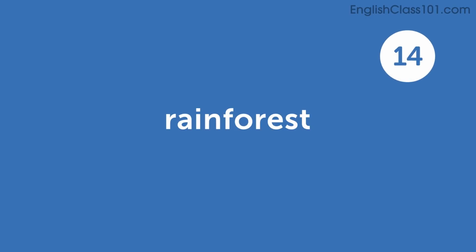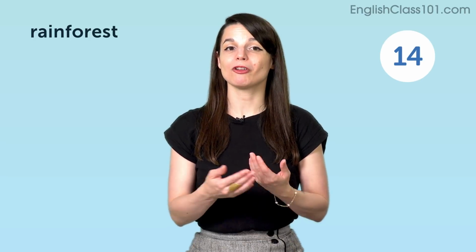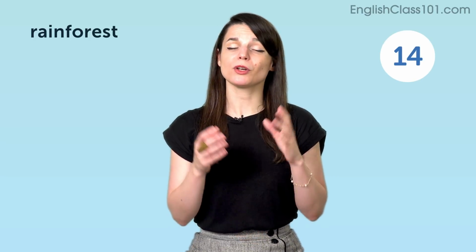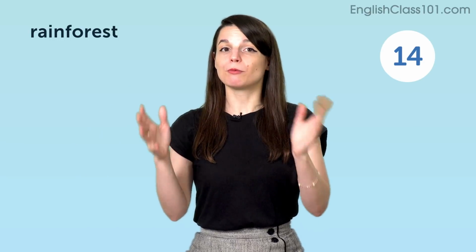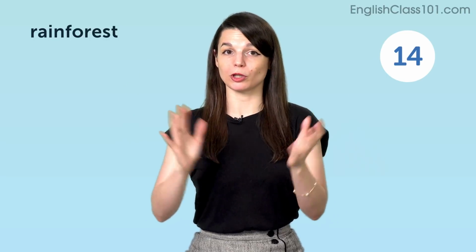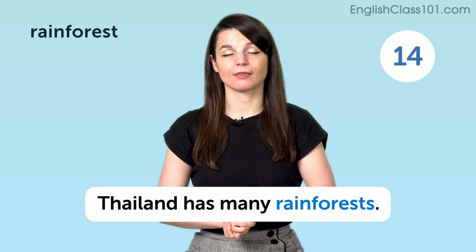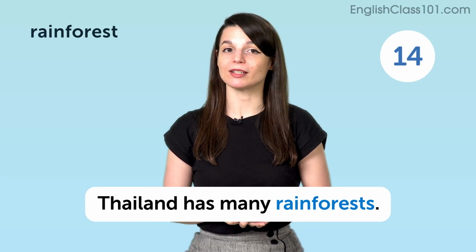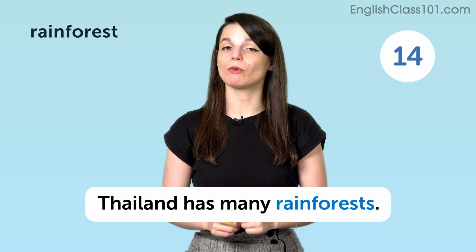Rainforest. So a rainforest is different from just a forest because a rainforest is a forest in a very humid or a very tropical location. Thailand has many rainforests.